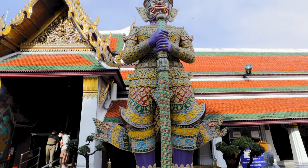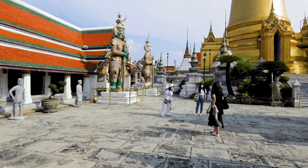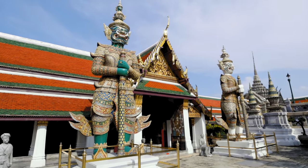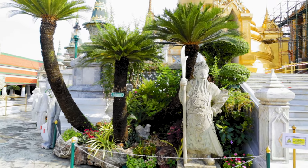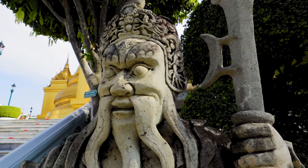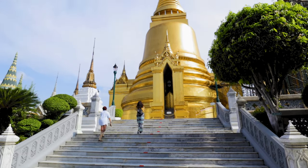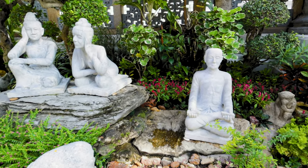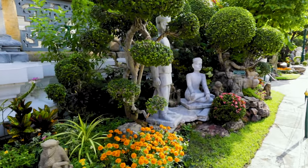Let me tell you a little bit about the history of this place. Situated in the heart of Bangkok, the Grand Palace has been a royal residence since the reign of King Rama I in the 18th century. The complex consists of numerous buildings, halls, pavilions, temples, gardens, and courtyards. And here's an interesting fact: the palace was initially built entirely out of wood. The kingdom began replacing the wooden structures with masonry.